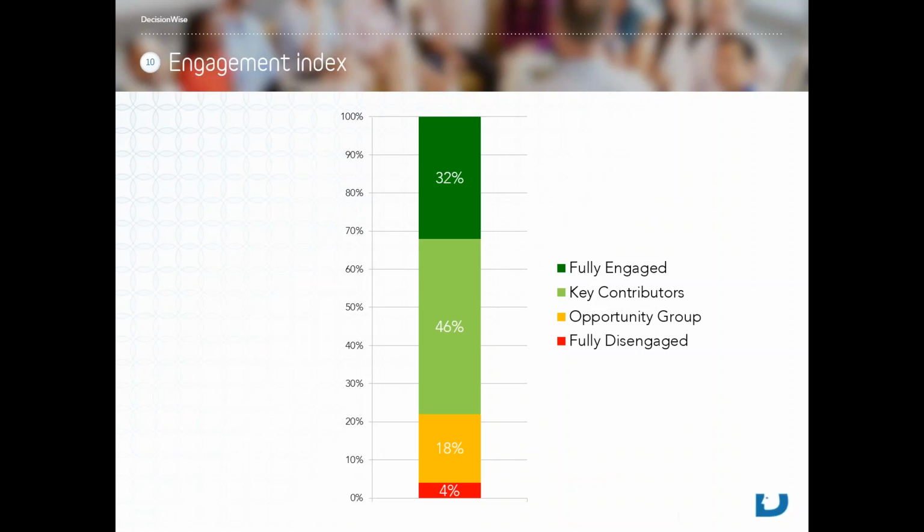You also have people we put in the opportunity group. These are what we call fence sitters. You have an opportunity to sway them towards engagement, or the fully disengaged people are going to sway them the other way.